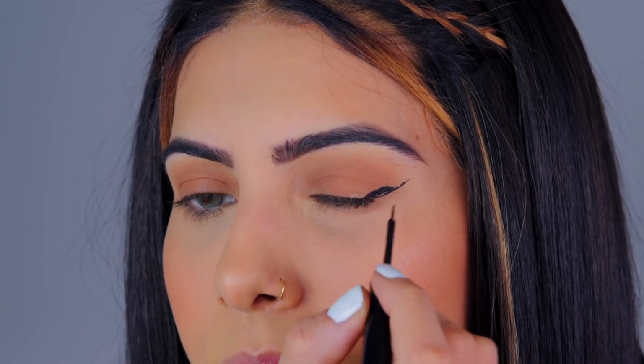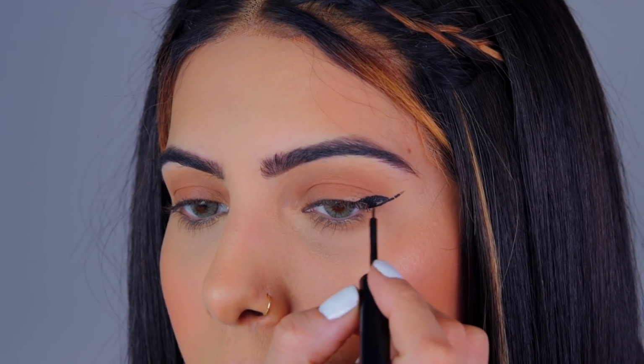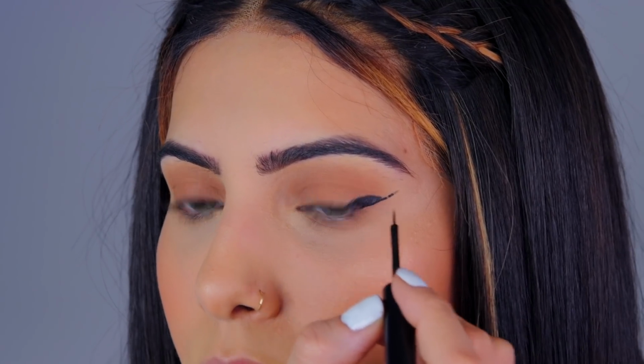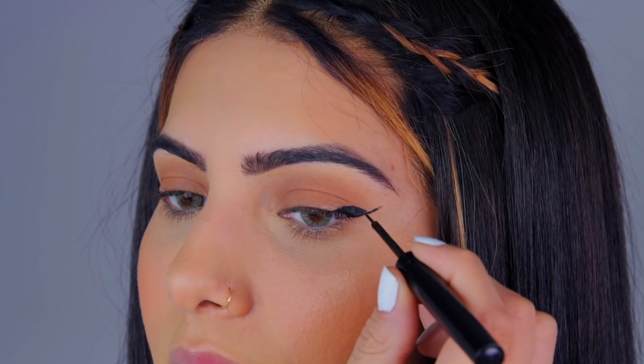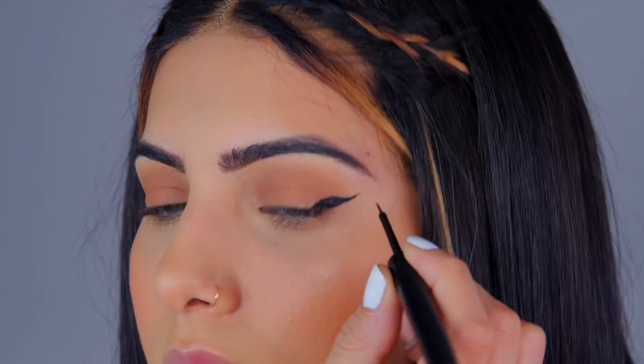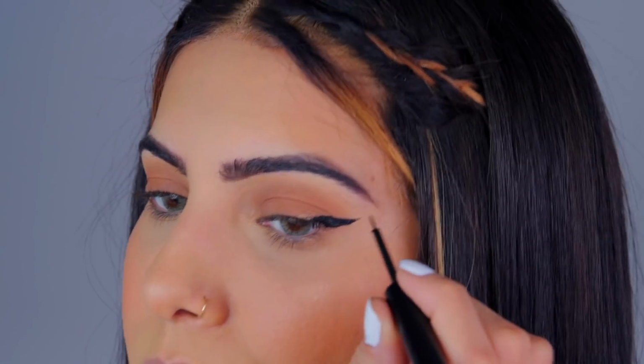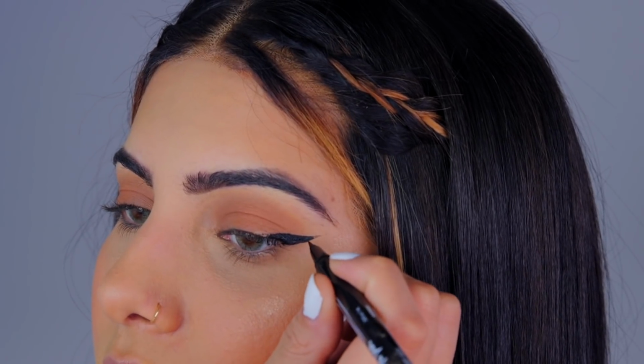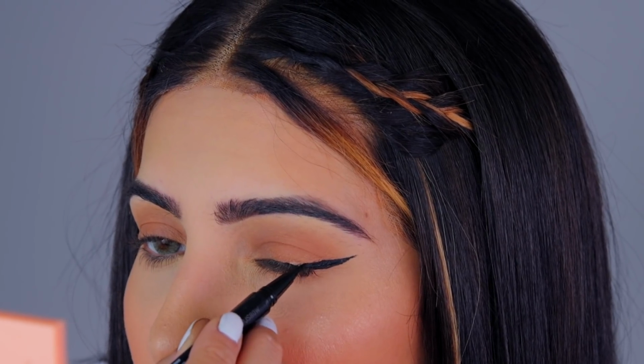Like so, okay? So then we fill it in. I know it looks like a mess right now, but I promise. And then just take it and fling out the rest. You just match it. Because this brush is a little bit hard for me to control, I then go into a pen liner and I finish the flick, the rest of my liner.